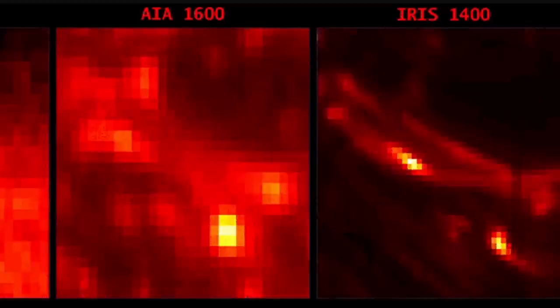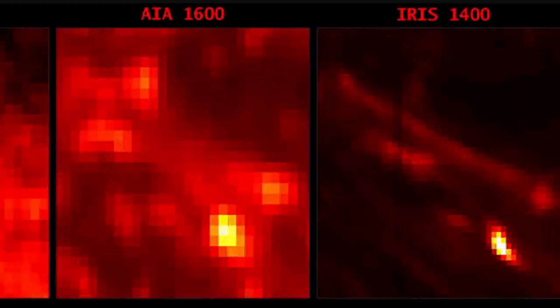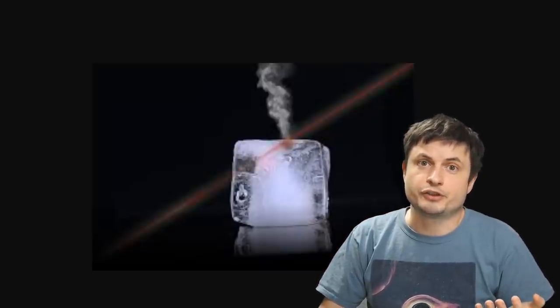First of all, they discovered that these very strange interactions turn somewhat cool plasma into super hot plasma practically in an instant. They compared this to taking an ice cube and realizing that in a single instant, this ice cube has become like 1,000 degrees Celsius.